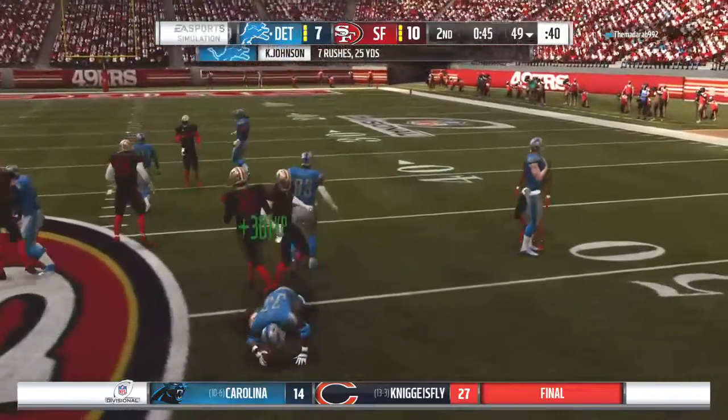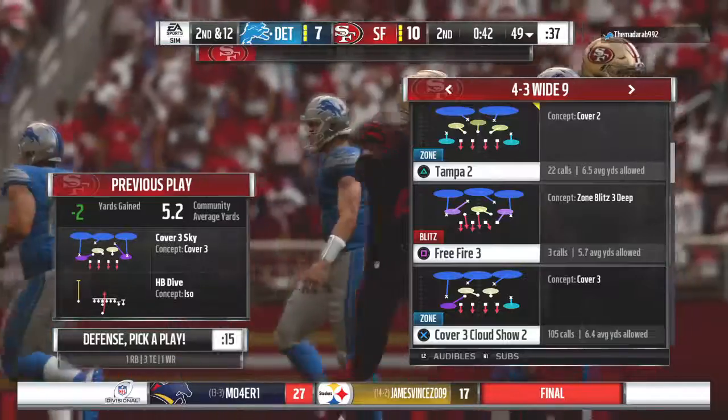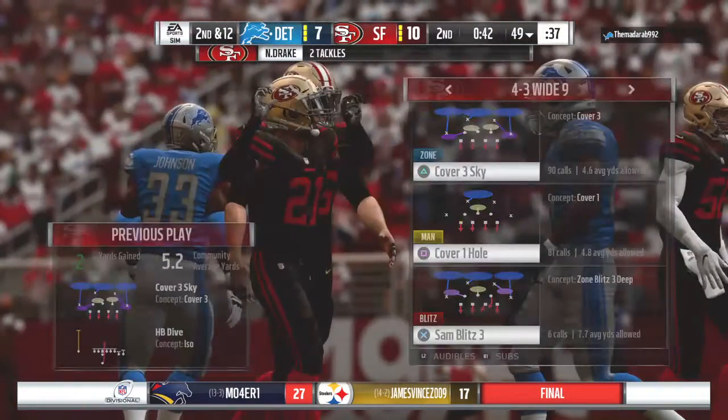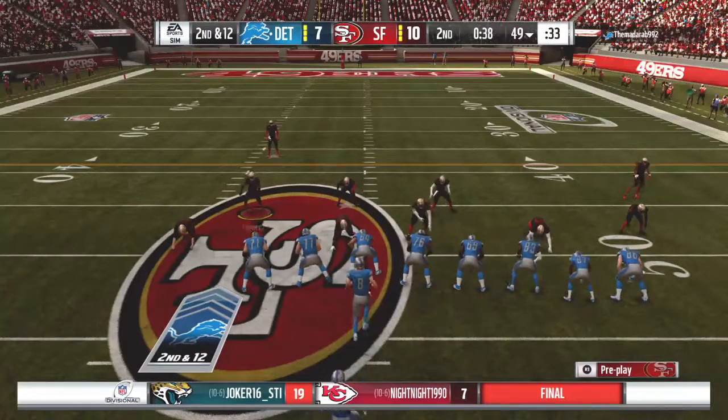And that play will go nowhere. Losing yardage back near midfield at the 49. That's going to go as a loss of 2, and it'll be 2nd down. First play of the drive goes the wrong way. Here's 2nd and 12.